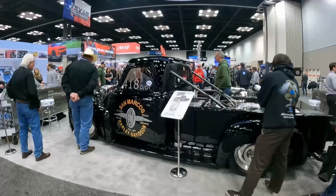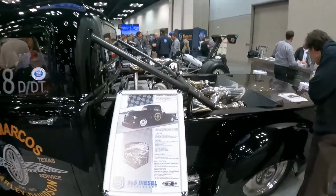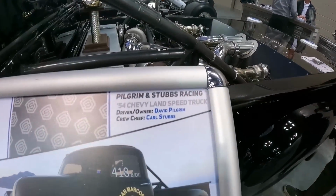I did want to circle back to some stuff that I thought was super duper cool. And since we do have a diesel project coming up in the future, I saw some diesel truck that I definitely want to show you guys. This thing is badass. So right here is a 54 Chevy Land Speed truck.